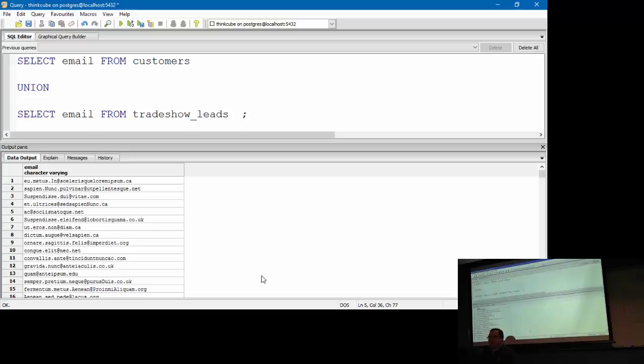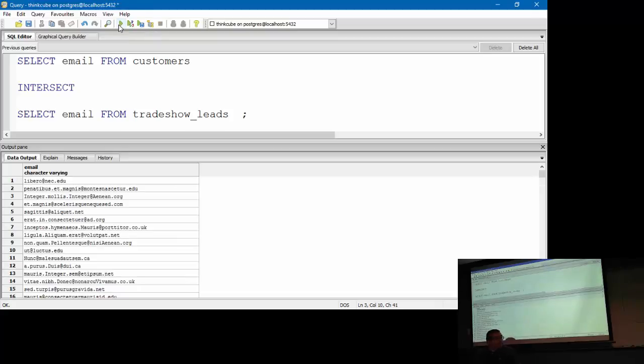Now, what the marketing guy wanted first was a distinct list of email addresses. I ran a query that looks pretty much just like that. Give me all the email addresses from one, union all the email addresses from the other, and it gives you all the distinct values from both sets. Right after that, the guy said, okay, now we're going to run a special promo for cross customers who existed in both systems. So I literally took the same query and went intersect. If I take those two numbers, add them up and subtract that number, this should give me 459. So in both lists, customers and the trade show leads, I have 459 that already exist side by side.